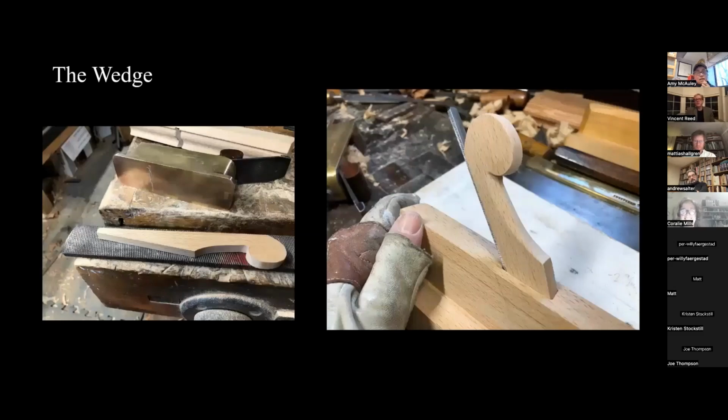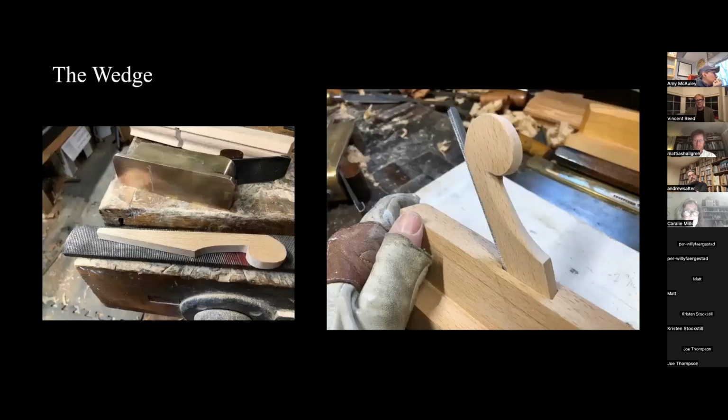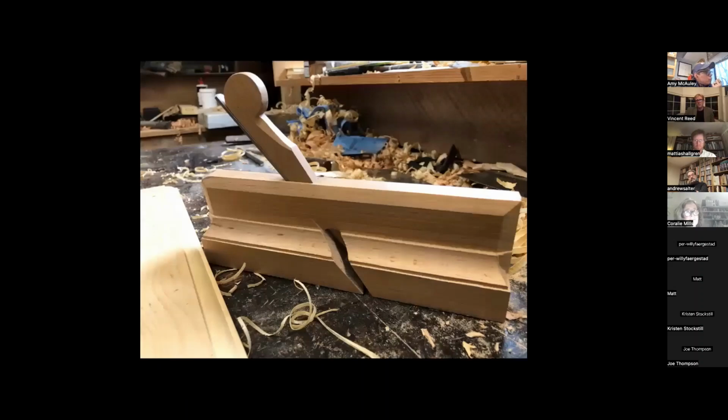The last thing that I usually build on the plane is a wedge. And this is where I give a little leeway for my own design or style, in that I'll ease this section a bit, just as my own thing. And then this is the final product.